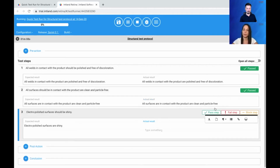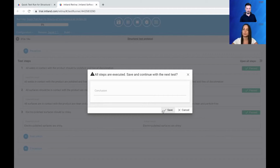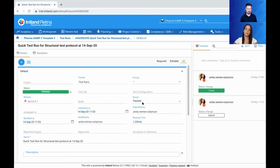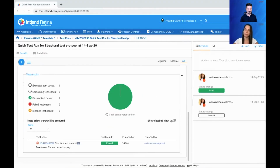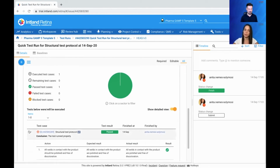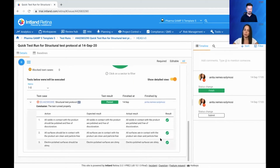Right now, I just pass all the steps. This is the most positive end of the test run. I can write a conclusion at the end. So the test ran properly, and let's save it. And as you can see, the results could be visualized on my page in a detailed view. So I can open up this window and you can visualize the results of the test run.